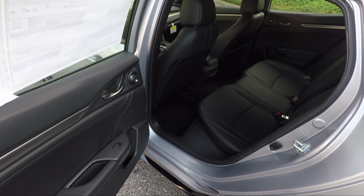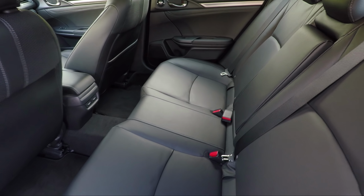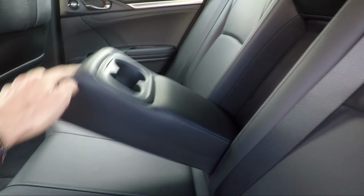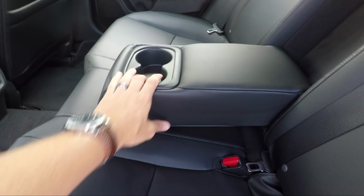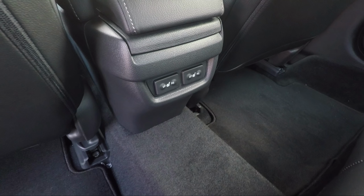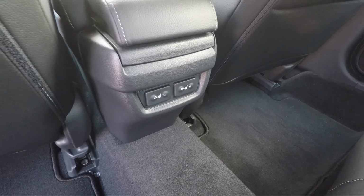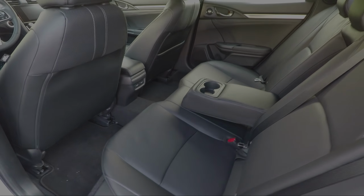As we make our way into the back seat area of the 2018 Honda Civic Sport Touring, you'll notice it's really spacious. You have the center armrest and cup holder here, which is actually pretty soft, and it has decent sized cup holders. But the biggest new feature for this vehicle back here would be the low and high outboard heated seats for the rear. So you get that on the Sport Touring, so not only do you have them in the front, but in the back of the vehicle as well, so everybody's comfortable and happy.